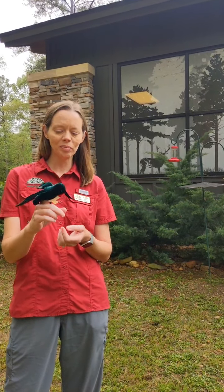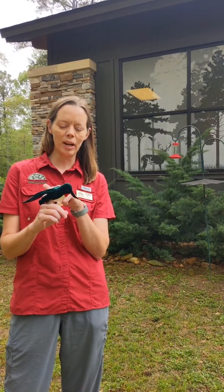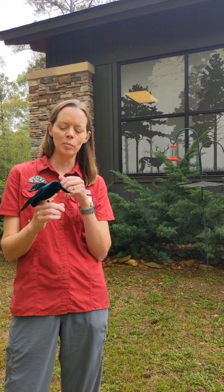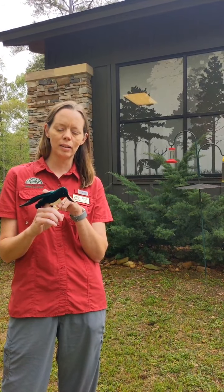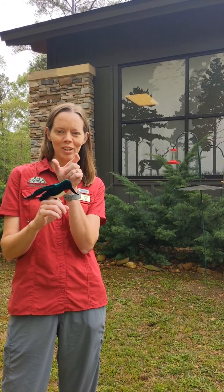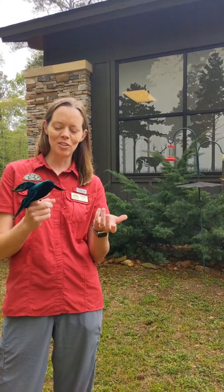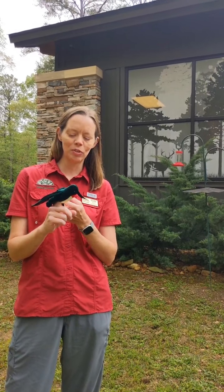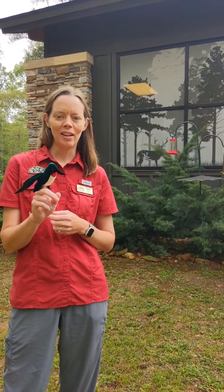The male looks kind of like this. It has a red throat and dark green back, very iridescent, shiny. The female doesn't have that red throat patch. It looks slightly lighter green on the back, but they're, like I said, actually more like 3 or 4 inches. They're smaller than my puppet here. But you might possibly see some others moving through, but these would be the ones that are going to spend all the time at your hummingbird feeders.